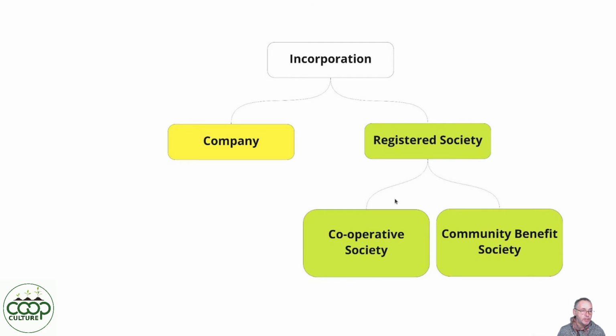So on the other side of the family tree, as it were, are the registered societies. These are things that emerged from friendly society legal forms in the 19th century. These were the sort of legal forms being created around mutual assurance, friendly societies, and the early cooperative retail societies as well.